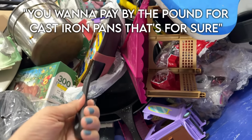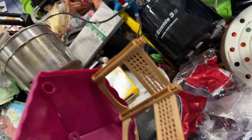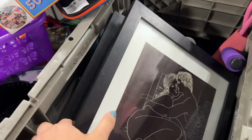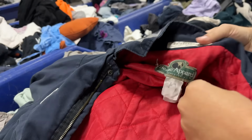You don't want to pay by the pound for cast iron pans, that's for sure. Right. Oh, cool. It's a work suit. Yeah. It's too small for me.